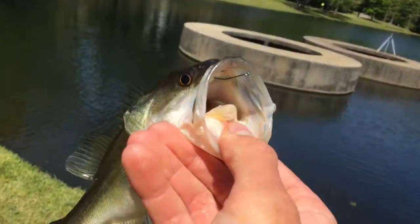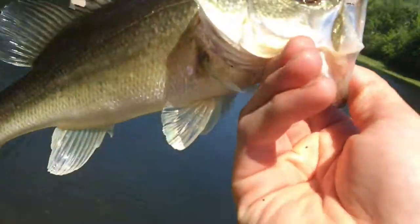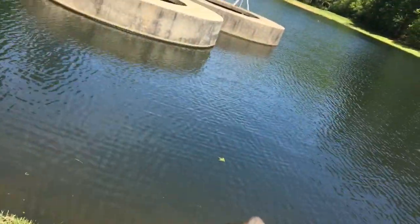I just caught my first fish of the day off of that bed on that little wacky worm. Really, really skinny spawned out male. Definitely a male, no doubt. You can definitely see he's kind of discolored and stressed from all that spawning, but we'll definitely take it. Let's go ahead and get a release on this guy. Go. Here he goes. Back on.